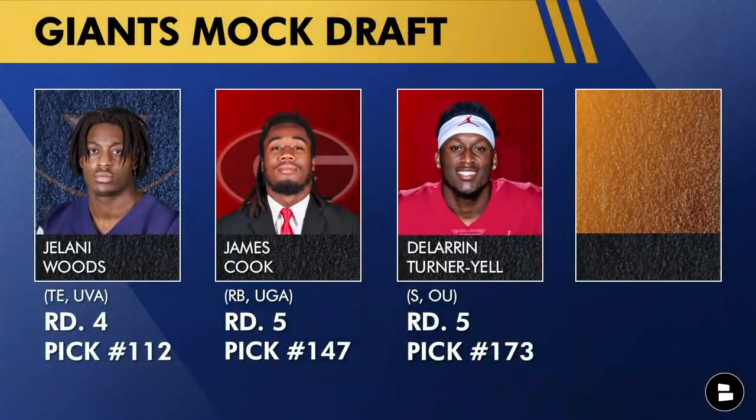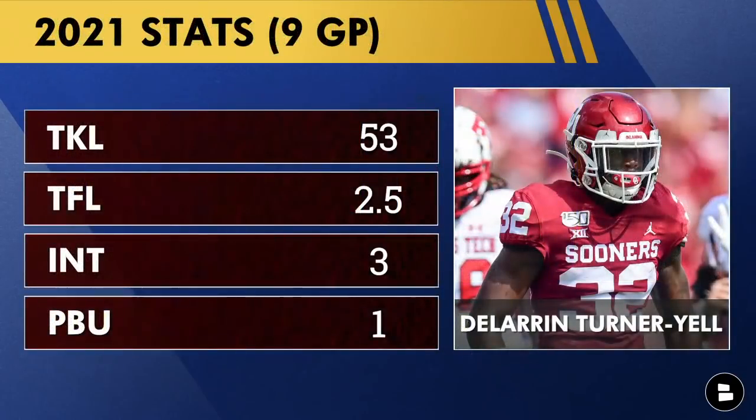In round 5 and pick 173, I had the Giants selecting the safety out of Oklahoma, Delarrin Turner-Yell. A strong safety that likes to play in the box, 53 tackles last year, 2.5 tackles for loss, 3 interceptions, and 1 pass breakup. One thing that I'm not too high on him is the fact that he does get pretty much a personal foul every game because he's an aggressive player. He likes to come downhill.